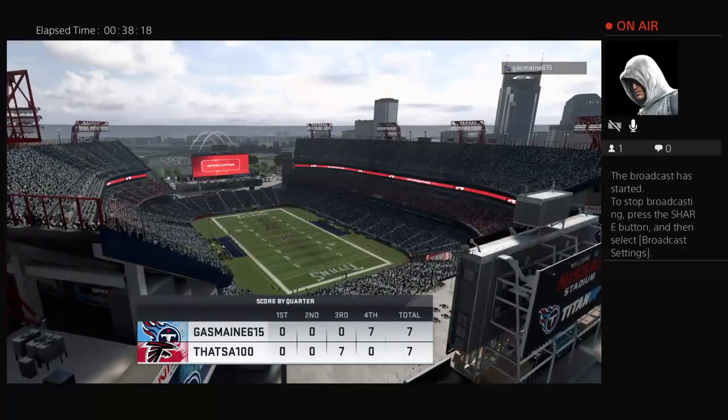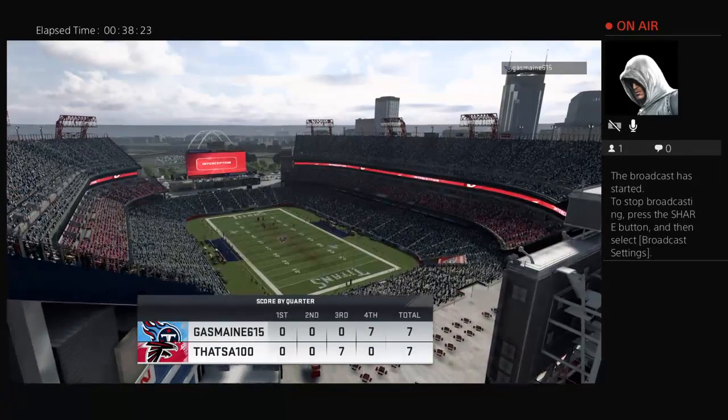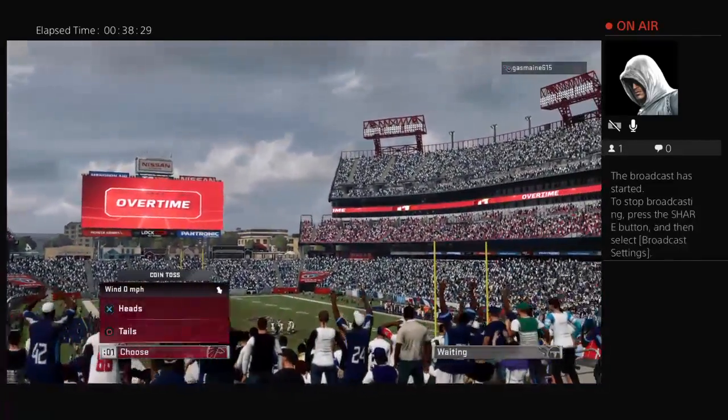What I would do is either hand it off inside or more likely take a knee and let the clock run out. Because if I'm back there trying to throw and a sack happens, the ball comes free, I can lose the game here. If I get to overtime, I can still win it.